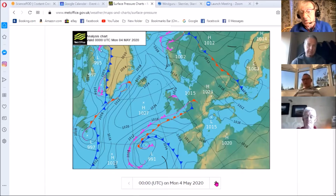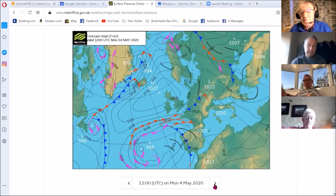And I'm going to skim through it very quickly. I want you to keep a very close eye on this area down here, a very busy looking area, to see what's likely to happen there. And also these two spots, these two X's marked on the chart, an indication that something may develop there. So this was the picture at noon today. And I'll just go back to the start to show you the difference.